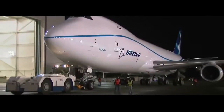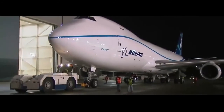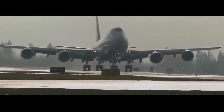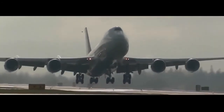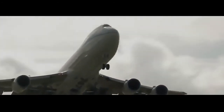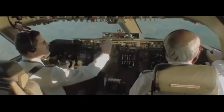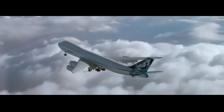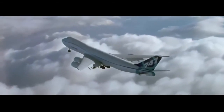This one is painted in Boeing's own colours because it's time to put her through her paces. She must undergo a series of grueling test flights before delivery. Test pilots push the plane to extremes that will never be endured by its passengers, unless they work for Boeing.